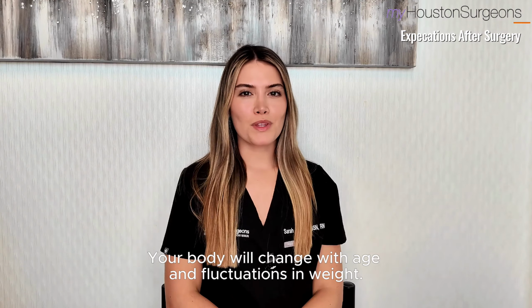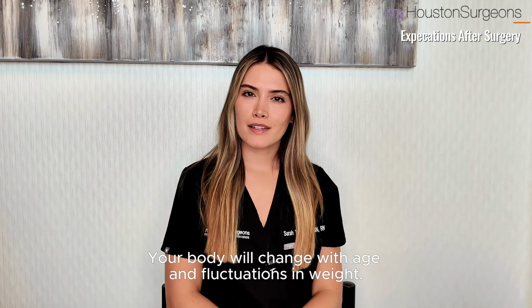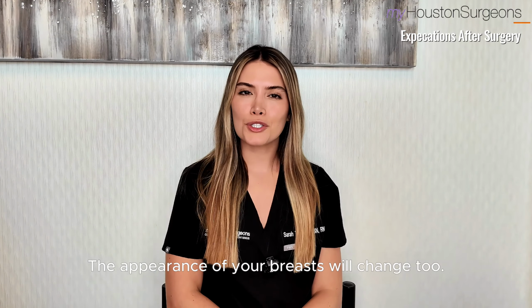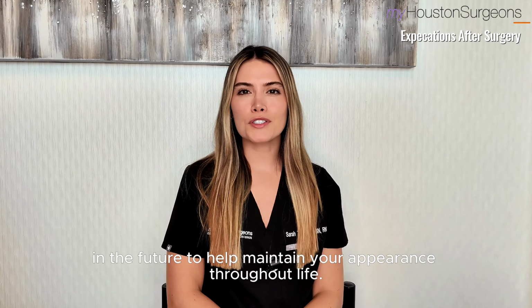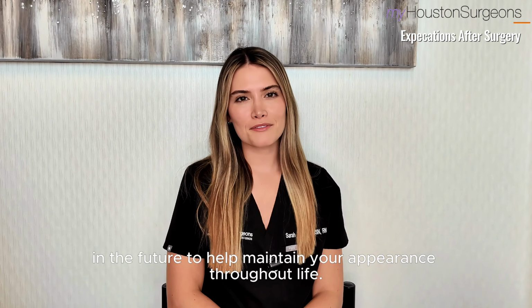Your body will change with age and fluctuations in weight. The appearance of your breasts will change too. You may wish to undergo revisionary surgery again in the future to help maintain your appearance throughout life.